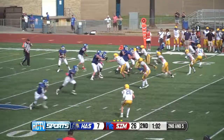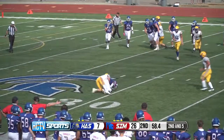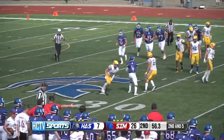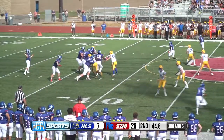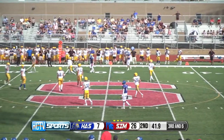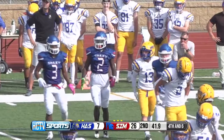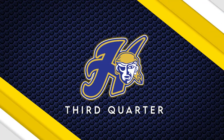60 seconds left. Well, if you're not going to attack, why not just punt it away? Right. Oh, yeah, we're punted. And just 1 yard elapsing, 7 yards gained. Just working their way down. Nearly a beautiful one-handed catch there for McCoy. Incomplete. 4th down and 6.